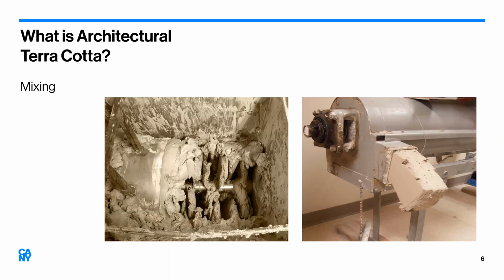The next step is that water is added and we mix all these things together. Then it's put through a pug mill, which is the machine shown here on the right. What that does is compress the clay mix into a firm, stiff mix and remove a lot of the air pockets, and it's ready for use.